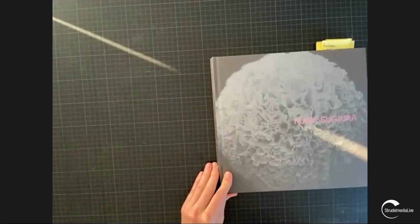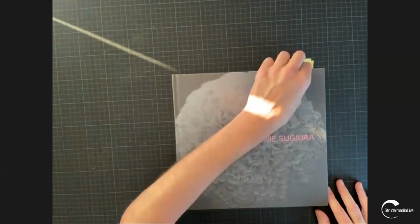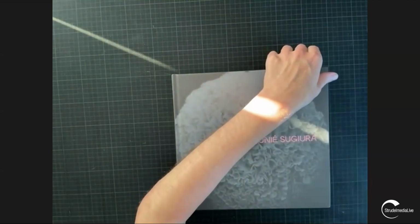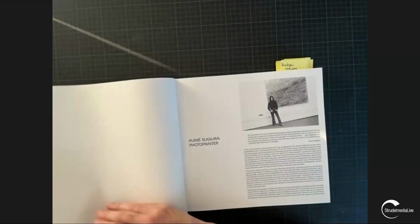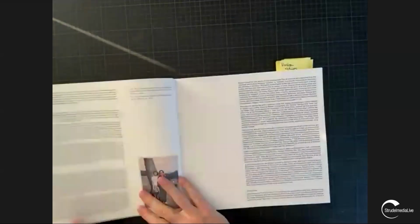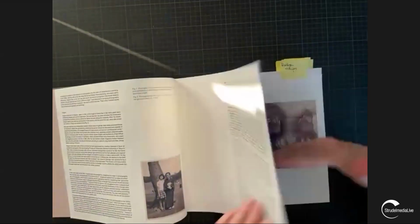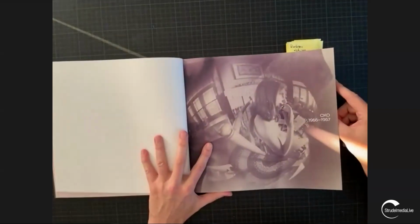And let me end with the third approach to materiality in an image. This is Kunié Sugiura. I already mentioned that she's from Japan and she migrated to New York and still lives in a loft in Chinatown. Kunié Sugiura studied art and ceramics in Japan and then moved to New York. And what she started out with was these kinds of images.